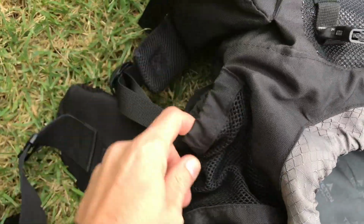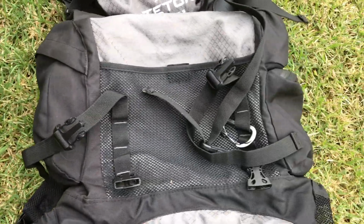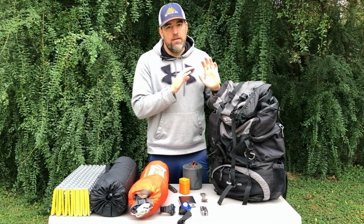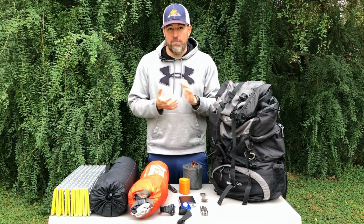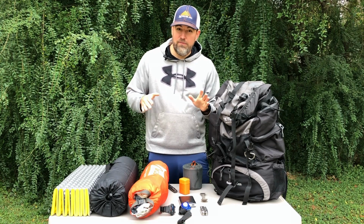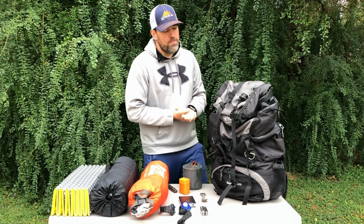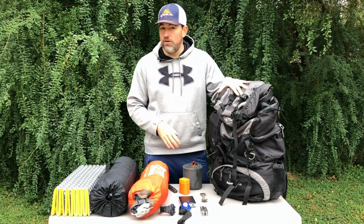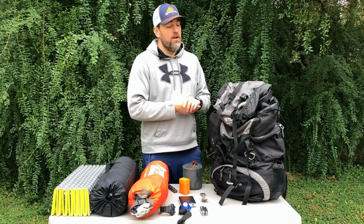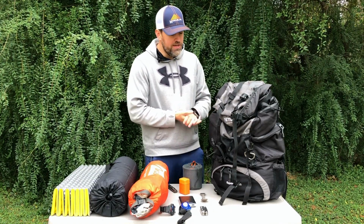It doesn't have to be this exact bag, but if you're looking at getting into backcountry camping or primitive camping, your number one piece of gear has to be a great bag. You can't just bring a regular backpack unless the weather is perfect and you're not hiking very far. So a few things to look for in a great bag is you want it to be the right size. You don't want it to be too big, carrying a bunch of extra weight. You don't want it to be too small and not have enough room for all of your gear.